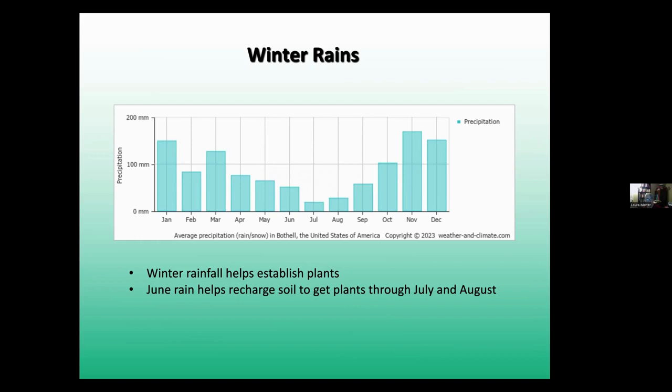And so this is a map that was created in 2023, so fairly recent. And what we have been seeing is that June is starting to become a little drier.